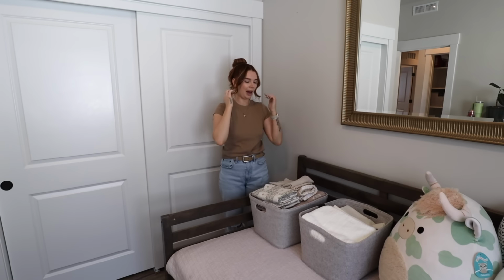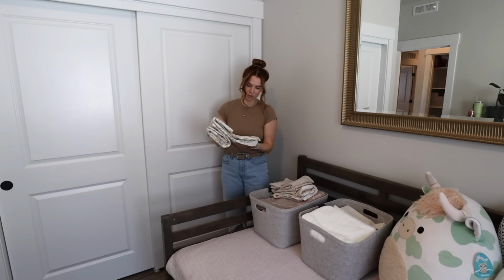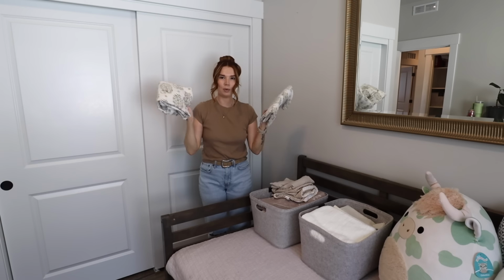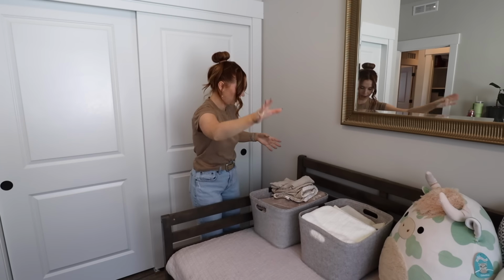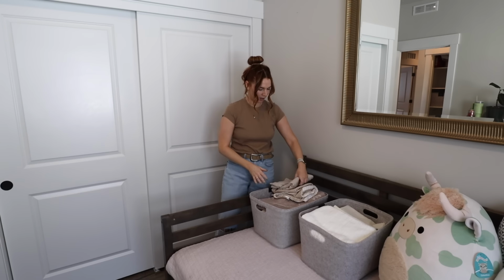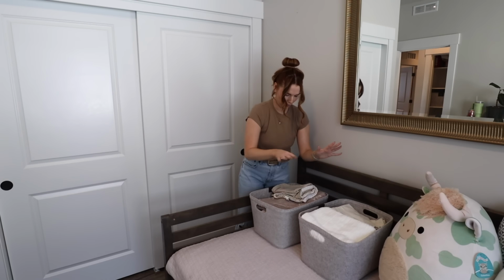It's mostly couch pillow covers. And why are we not currently using these? These are so cute, and so springy, and we have the sheets on, but not these? I'm so confused. I'm glad I looked through this stuff because I want to put those on. Now we have all the pillowcases and actual bedding in one.